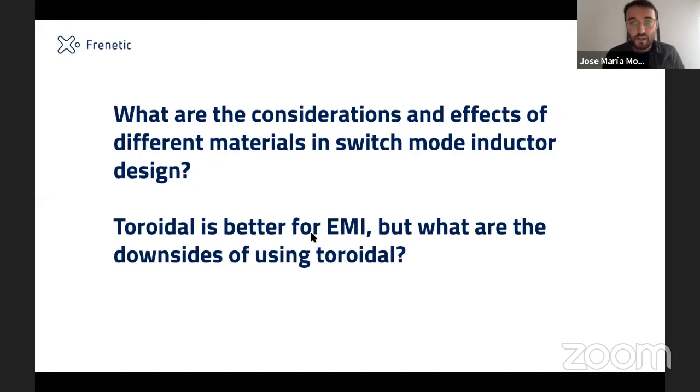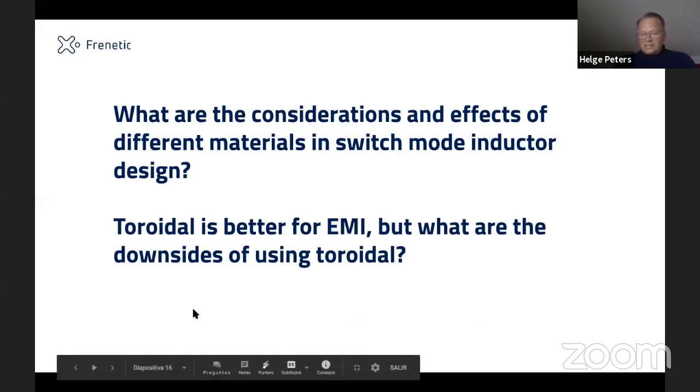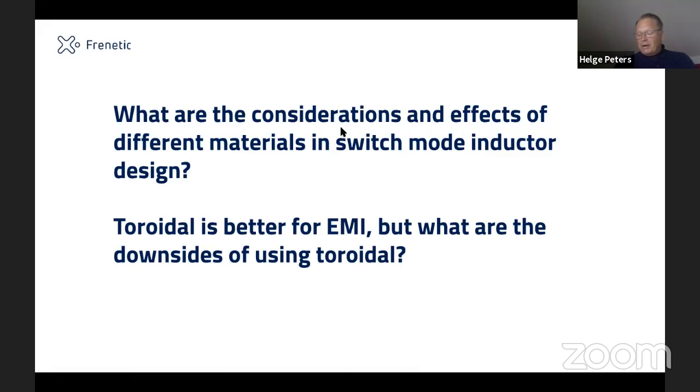What are the considerations and effects of different materials in switch mode inductors? Well, I think the most important is the second part. Toroidal is better for EMI. For us, it is clear that we have different requirements in the market, and that is actually why we have so many different materials. These materials are optimized to requirements and parameters such as high BSAT, low loss, EMI suppression, and the switching frequency. So this is something which needs to be looked at: what is the requirement and the need of the customer, and that is why we have these kinds of sub-optimized materials available.